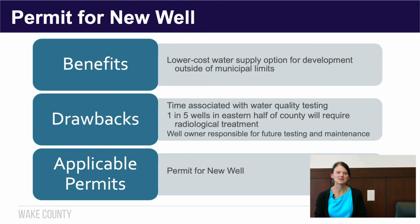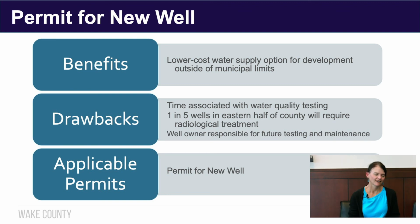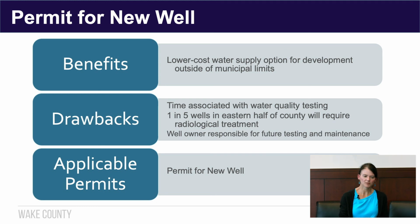So we've talked a lot about the wastewater permits, and we wanted to highlight some of the different options for new wells. Any new building or house construction in Wake County is required to have a potable water source. One of the options, of course, would be to drill a private well, and this is a good option if you're outside of municipal limits and much more cost effective than tapping into some of the public water supply lines.